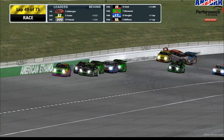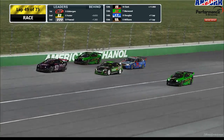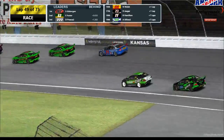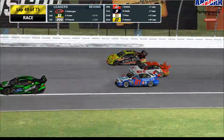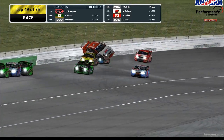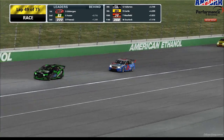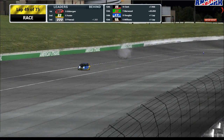So I'm just going back now, having a look, and okay, yeah, so it just looks like Fulton and Marwood just got together on the low line, and Curtis was just the unfortunate victim up there. There was someone behind him there too. Was that Dave Douglas? Yeah, I think it was. Yeah, Dave Douglas got caught up in that as well, so a bit unfortunate for Dave. He just seems to cop it every race. He's always just the innocent bystander, the poor bugger.